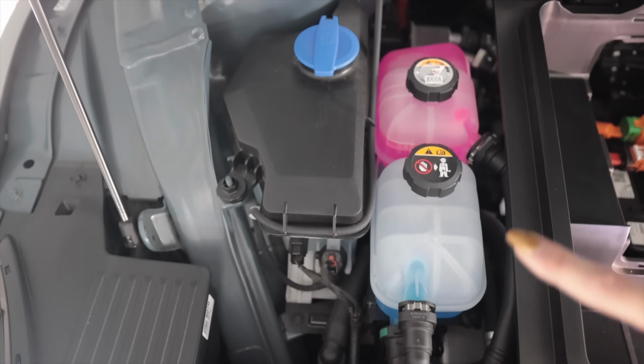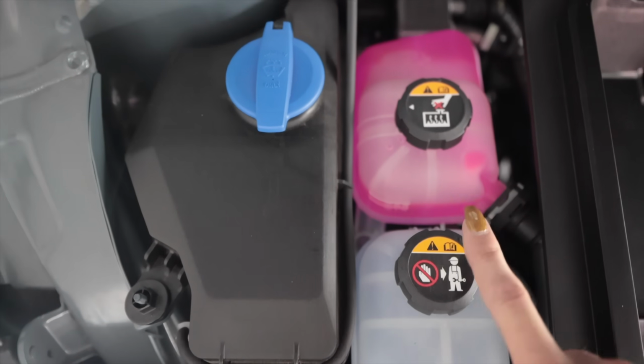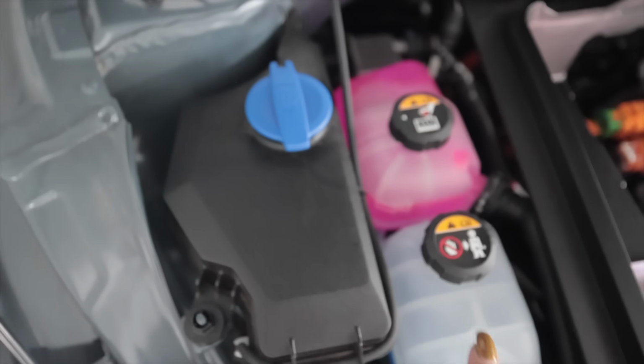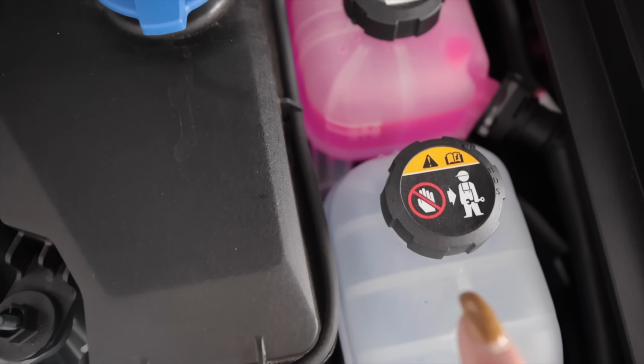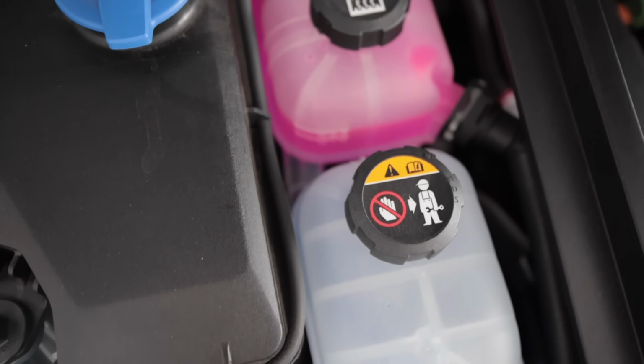I love that this thing has two different colors of coolant. That's such a vivid pink color. It's blue right next to the washer reservoir. Someone's gonna screw that up. I guess that's why they have the picture of this. He just looks kind of sad. That's just not a happy looking technician.